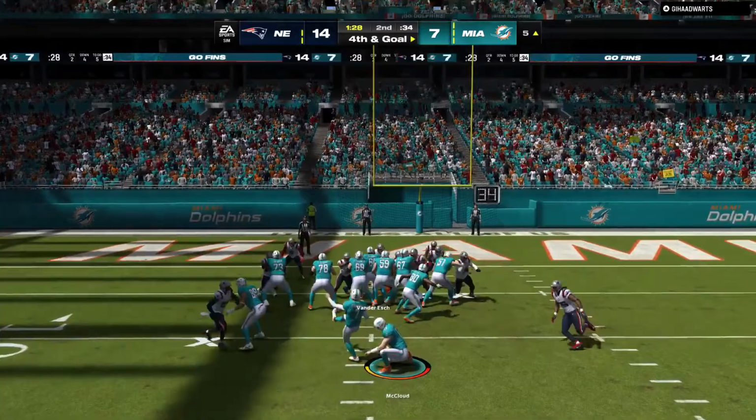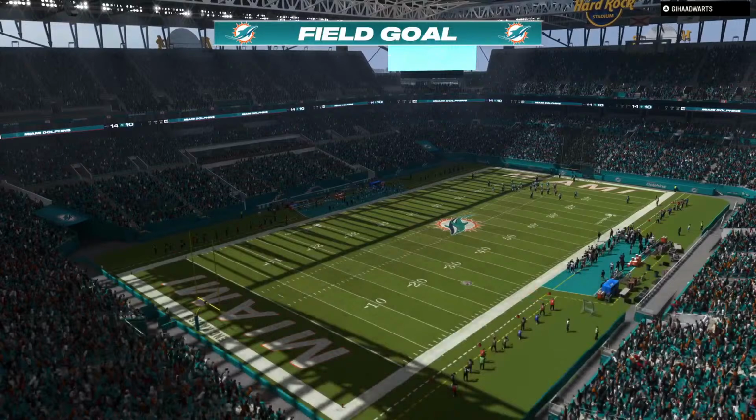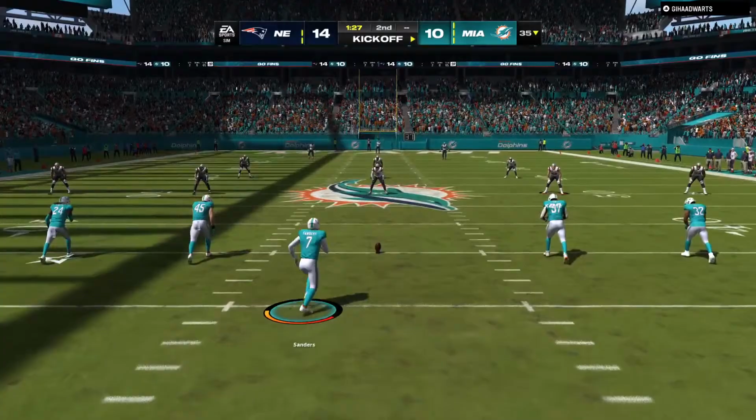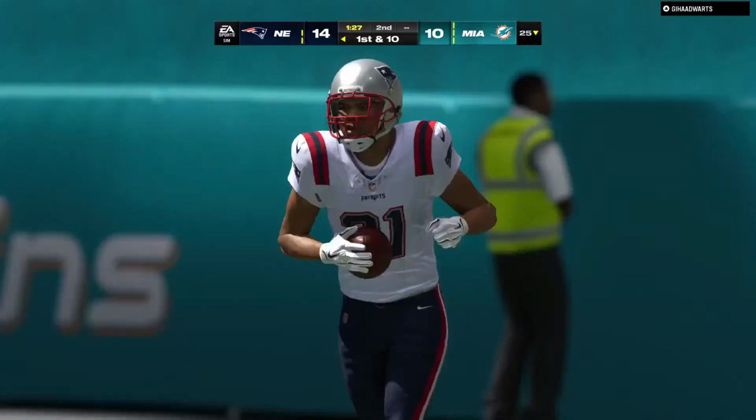The kick by Sanders is good. So a long drive gets him down inside the five, but ultimately they settle for just the field goal. And I have to think that if maybe they were a yard closer, that would have made their decision tougher, and I think they likely would have gone for it. But in this situation, they just decided to take the three, and I think it was a smart move.